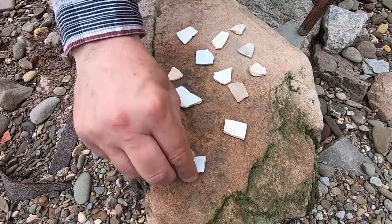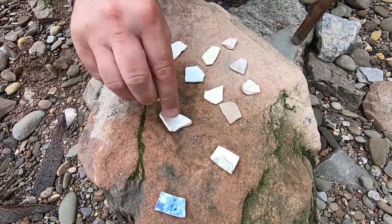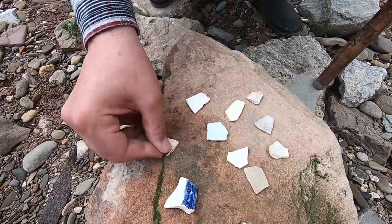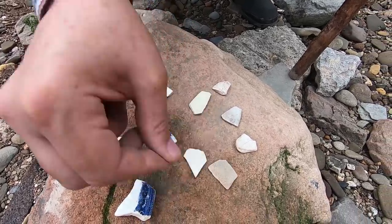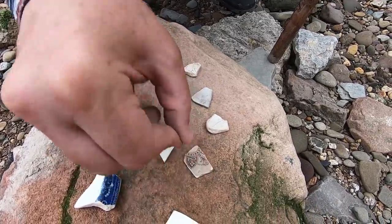This one. Plain. Patterned. This one. Plain. Patterned. This one. It's going to be plain, isn't it? No. Patterned. Plain. A tiny bit patterned. Yes. Patterned. Plain. I don't know, plain. Oh, patterned.